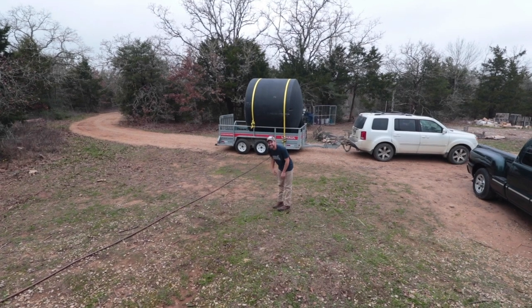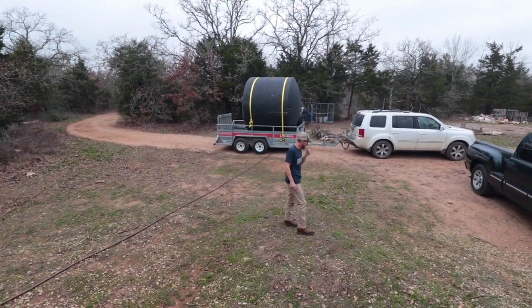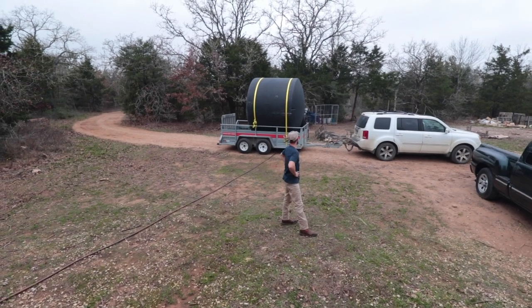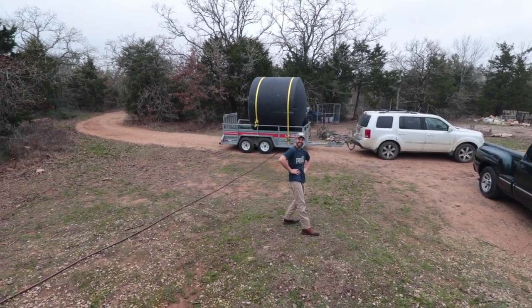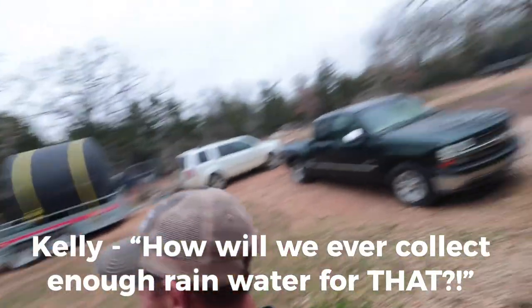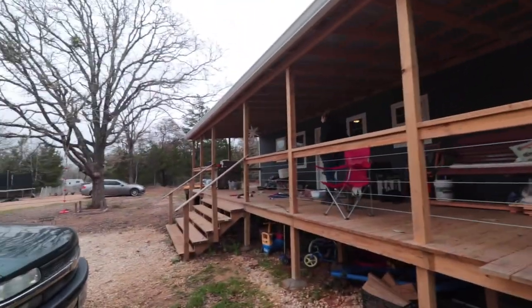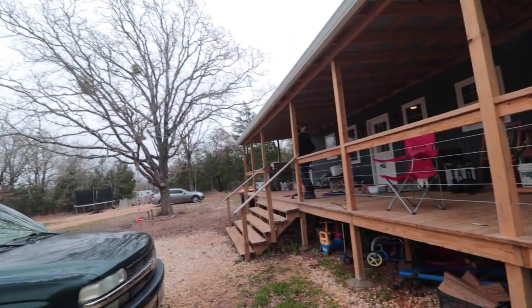I don't even have words right now. What did it look like coming down? Looked like a really pregnant whale. It looked huge. I don't know how we're gonna do this. Well, first, how have we ever collected rainwater for that? You look so cute.